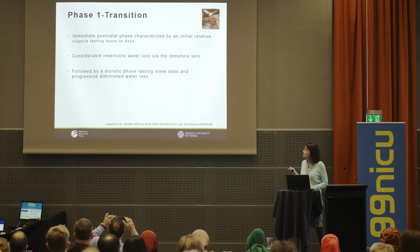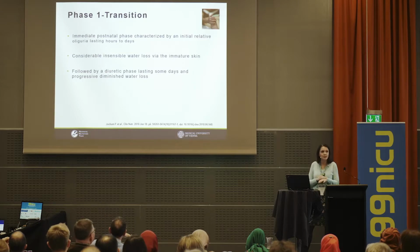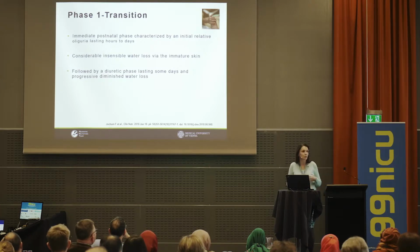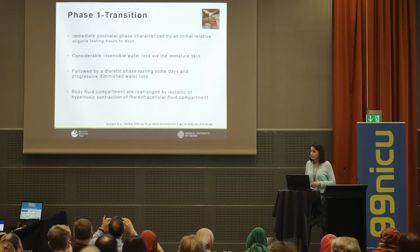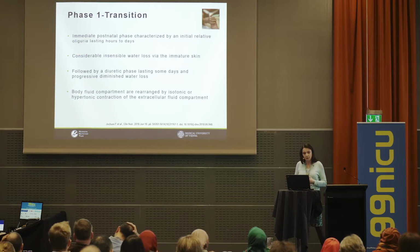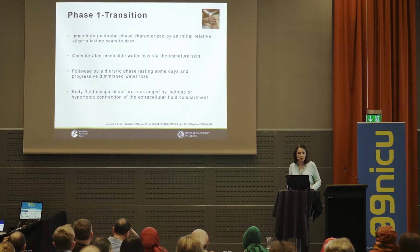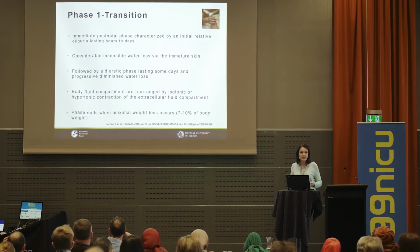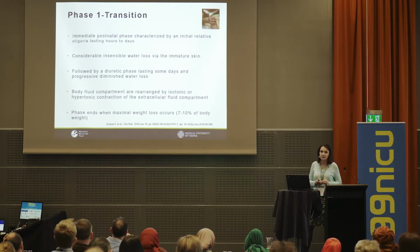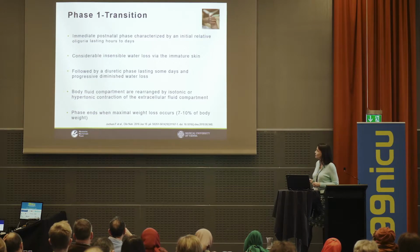We also have a considerable water loss via the immature skin, depending on the gestational age of the infant. The more immature the infant is, the more water the infant loses via the immature skin. And during this transition from intrauterine to extrauterine life, the body fluid compartments are rearranged by isotonic or hypertonic contraction of the extracellular fluid compartment. This phase ends when the maximum weight loss occurs, which is approximately 7 to 10% of the body weight.